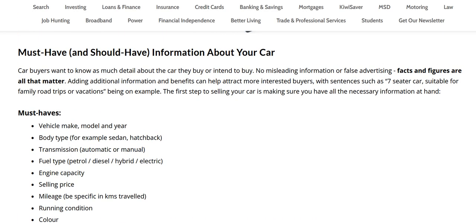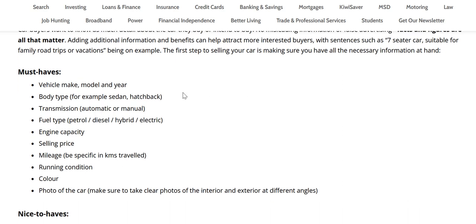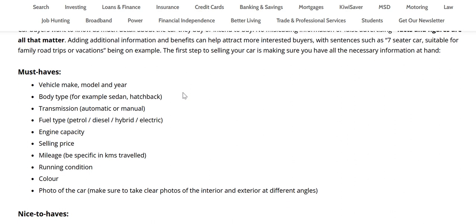Now, moving on from this, the must-have information when potential buyers are looking at your car. They really want to have basic stuff, so a good thing is to list all these things. So vehicle make, model, and year, the body type. These are the things which need to be in your description. The running condition, the color, photos of the car, selling price, engine capacity, all that good stuff.